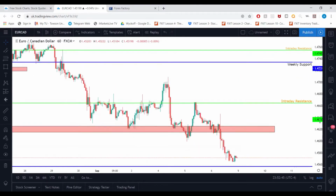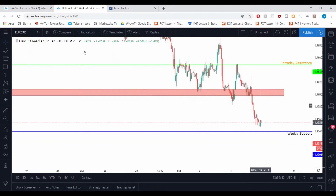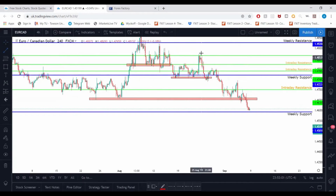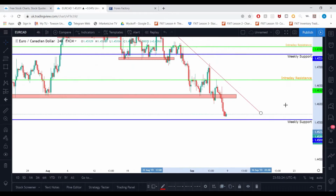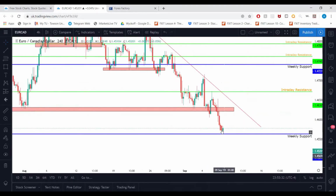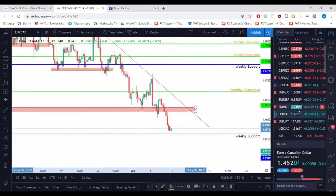EuroCAD, we were selling this last week, also gained some profits. Almost at the weekly support as well. So no current setup on it. Overall, it is looking pretty bearish. So it could very well respect this support and come back up to retest this broken zone. Other than that, if it starts breaking weekly support, we will find the next one and look to ride it further down. But I am seeing it respect this and come back up to retest the zone as well as the trend line. So just keep that in mind.